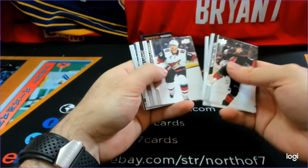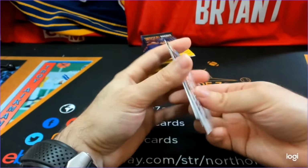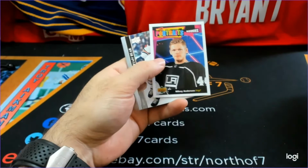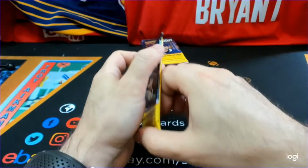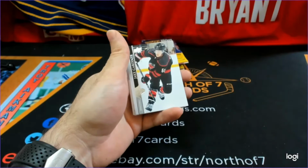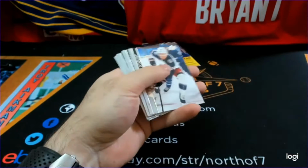We have a Jordan Gross for the Coyotes. Portrait of Mikey Anderson. Mikey. Steven Lorenz, marquee. A Nikolai Ehlers canvas.